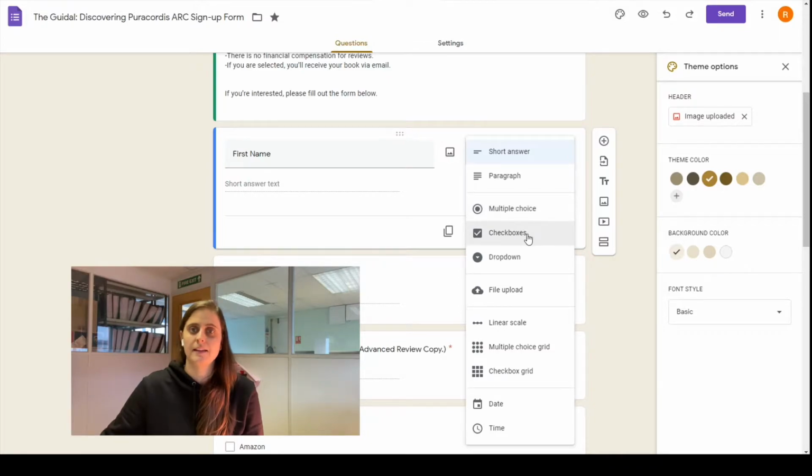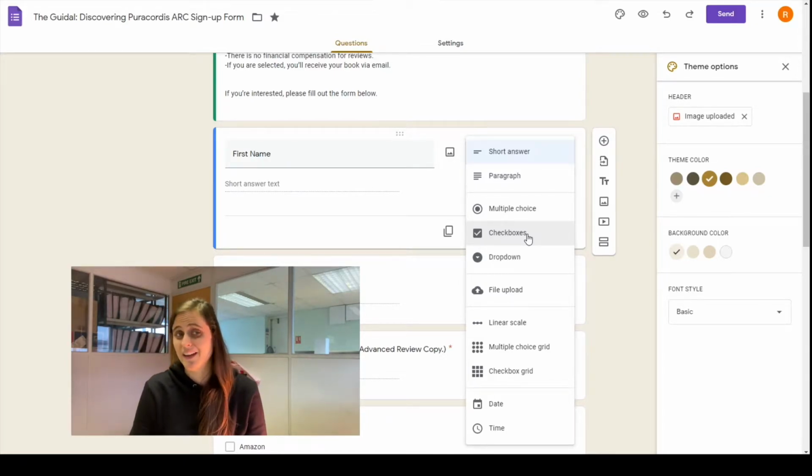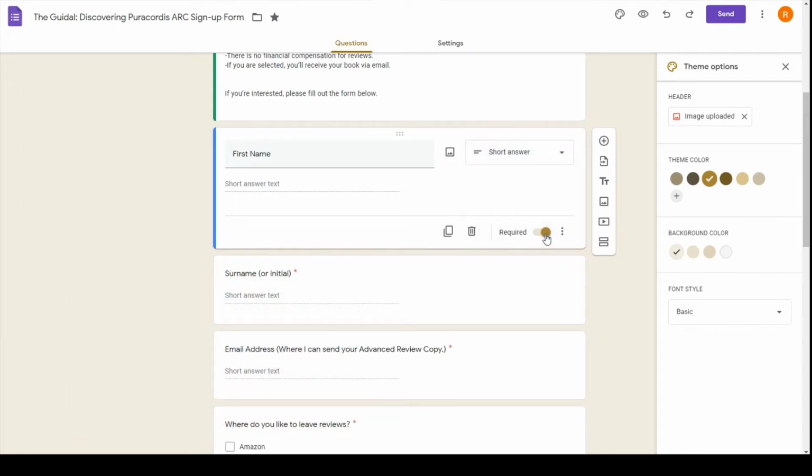I will explain that I made one mistake early on. So if I tell you what the mistake was, then hopefully it'll prevent you from making it. But the mistake that I made was there's multiple choice and there's check boxes you'll see there. And I thought multiple choice would mean that they could choose multiple options, but it's not. They can only choose one option when you choose multiple choice. And if you change it to check boxes, then they can actually check multiple options if you use the check boxes option.